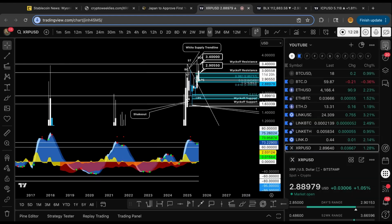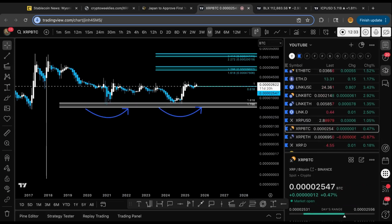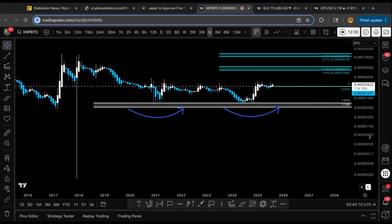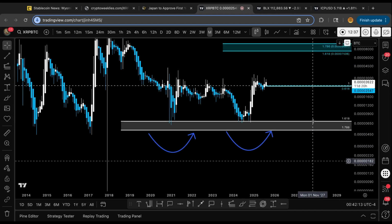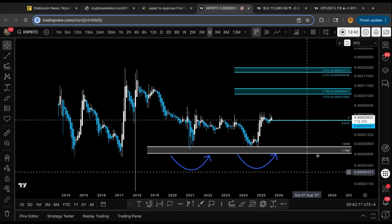All right, so let's close this video out by taking a look at the XRP against Bitcoin valuation. So this chart is basically just illustrating XRP's valuation against Bitcoin. Now, most altcoin charts have completely bearish and god-awful Bitcoin charts. XRP and Chainlink actually have some of the best altcoin compared to Bitcoin charts. So let me just dive deep really quickly.